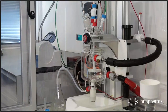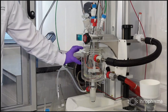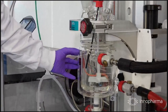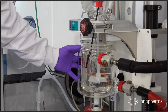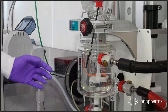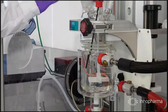We can go in tighter on this now, just to give you a closer view of what's happening. Like I said, the chiller is outside controlling the temperature by controlling the temperature of the fluid in the jacket outside the reactor. So there is an inner vessel chamber in which the reaction is happening, and the outer jacket where chilling fluid is being passed. In this case, it's just water, but it can be other fluids as well, ethylene glycol or anything like this.